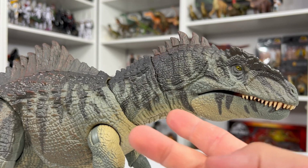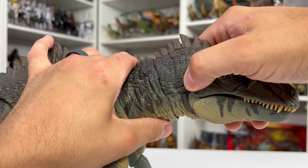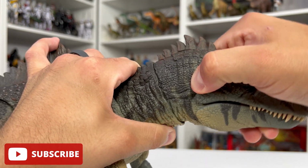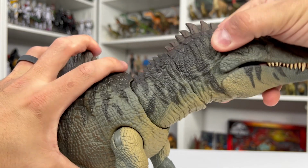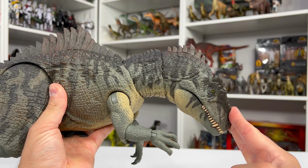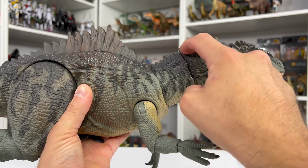Moving down from the head, we have two neck joints there which can be moved independently, so this top piece right here doesn't have quite as much movement as the lower piece that connects to the body, but you can still move it up and down, and a little movement from left to right, which is great. So in combination between all of this, you can get some good range of motion here. Looking down, this is about as far as this head will look all the way down and then upwards before these neck spines get in the way.